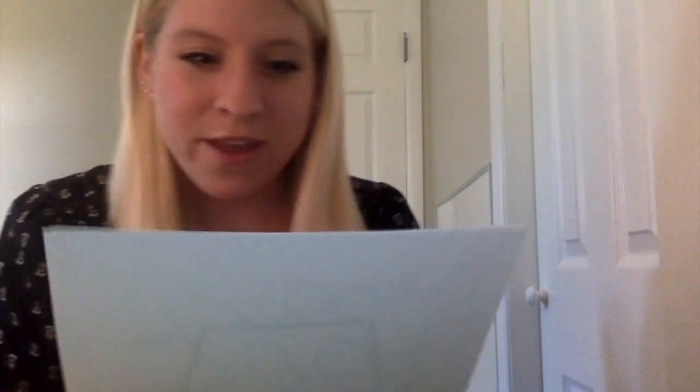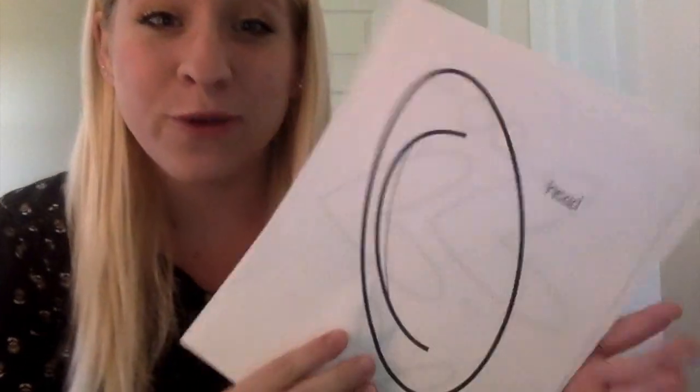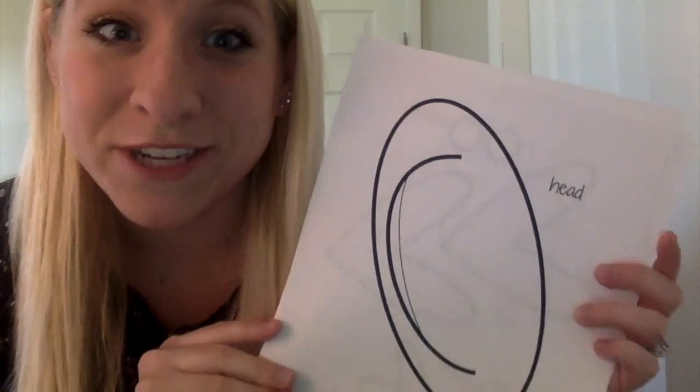Okay, so I hope you enjoyed that story, my Junior K buddies. Now I'd like to go over the 3 things that we have to work on today. The first thing that we're working on is a 2D shape frog. So you should have gotten 1, 2, 3 different worksheets to create our 2D shape frog.